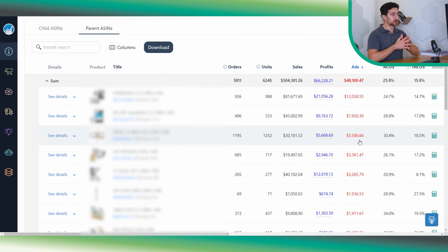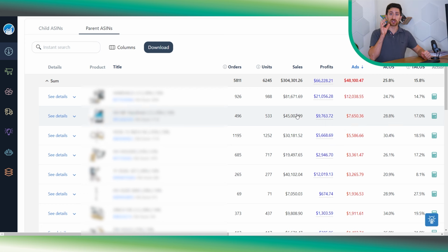So I highly suggest to analyze your budget for each parent. And what we did for this client is to set up a target TACOS and ACOS on a parent level. So we don't work anymore on an overall target TACOS and target ACOS. We work more on a parent level. This is the goal for this parent, this is the goal for this parent, this is the goal for this parent. So for the PPC manager or for you as a founder, it's easier to find where the problem is.